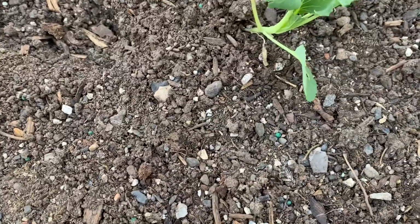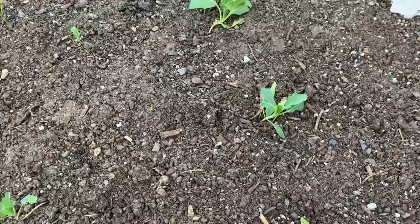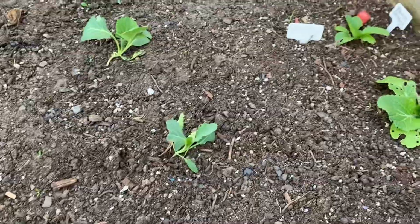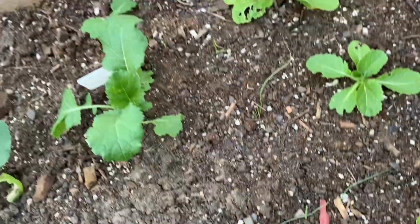Over here, oh, I'm on the wrong side. Over here is, I want to say, the Calabrese broccoli, or possibly these ones are Calabrese. When I get over there, we got some broccoli rabe here, and you can't see them, but there's tiny, tiny leeks in there. I wonder if you can tell. I don't know if they're going to do anything either.